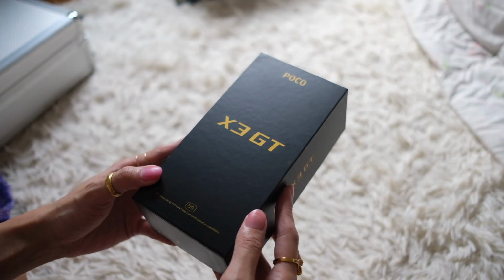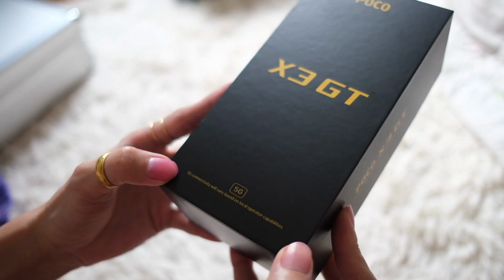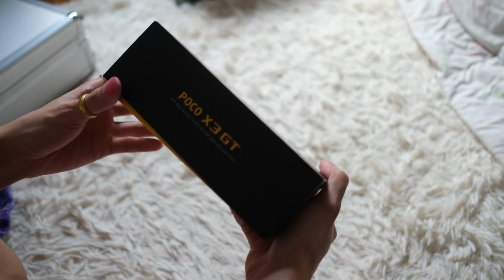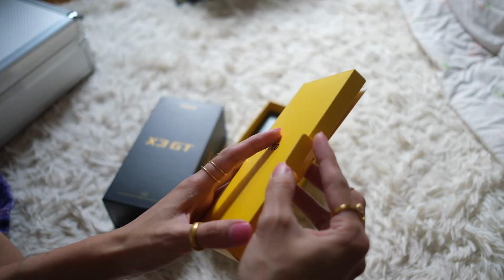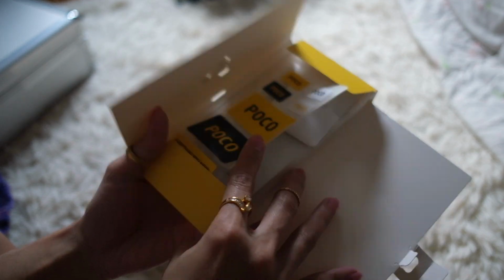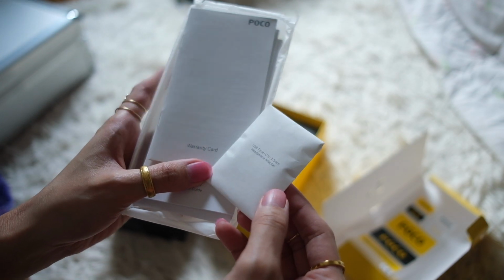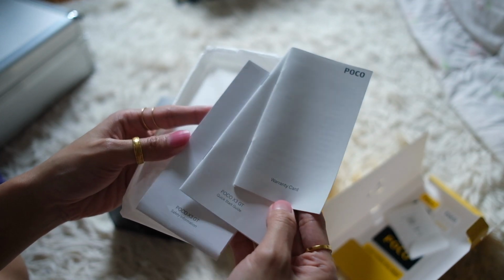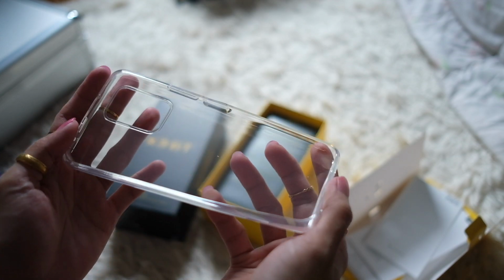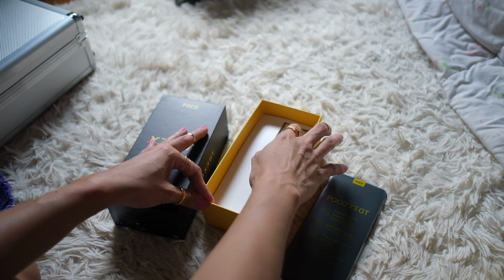Let's get to it. So we do have it in the typical yellow box, POCO X3 GT. And yes, this is a 5G phone. We have the same branding on the sides. That bright yellow POCO sleeve, SIM tool, some POCO stickers, Type-C to 3.5mm headphone adapter, basically an audio dongle. Some paperwork, of course, a nice jelly case. We have the phone, but as per usual, we're gonna look at what else is in the box.